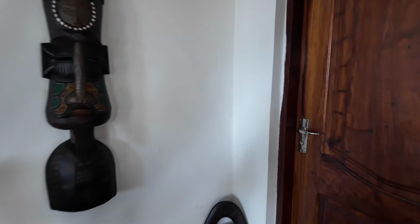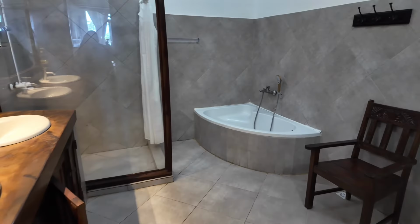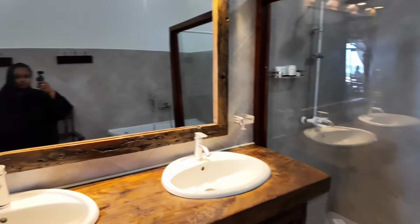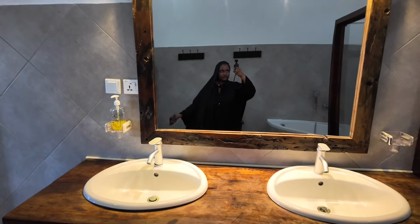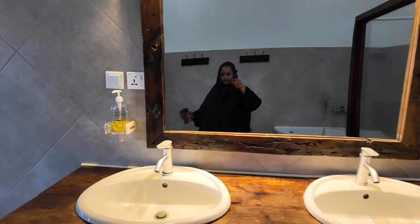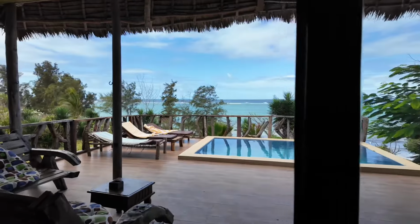I think this is a toilet as well. Oh, this is a toilet. So yeah, little shower. Me again. There's two sinks. There's a good sized mirror, so I'm gonna get ready here after I finish doing this little room tour, whatever. Living room area. This is the view to go outside. So we're gonna go outside.